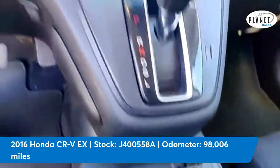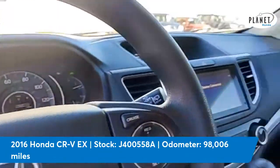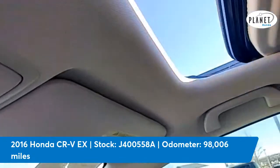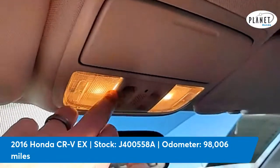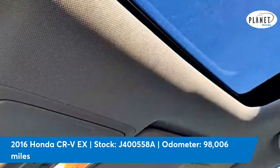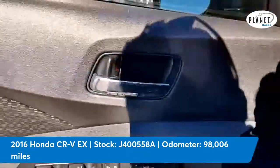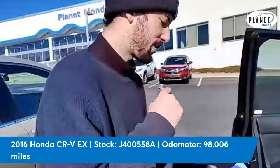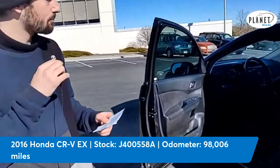Just a nice 12 volt jack there. Again, we've got the shifter, the air conditioning. We've got a sunroof up top here. Nice and simple. One touch and one touch to put it back. Believe me, I've seen some cars where the sunroofs were not so easy to use. And that is going to be a feature that makes it easy for you. So, again, guys, this one's going to be a 2016 Honda CR-V.